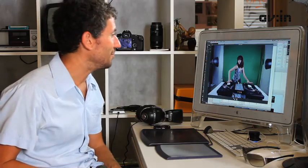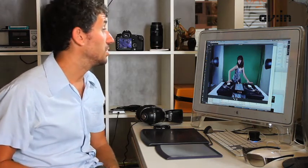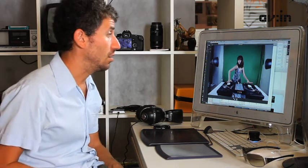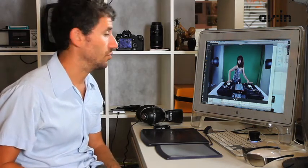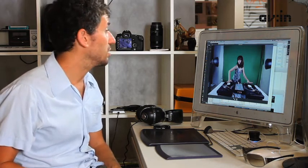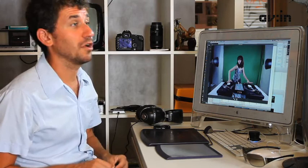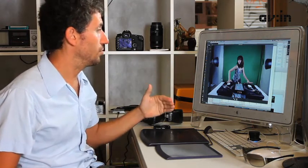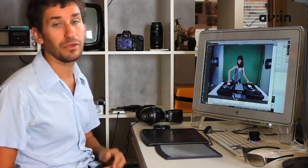Some of the key things to remember when shooting green screen: you want your green background to be as flat as possible, without shadows. This is achieved through correct lighting, and also by keeping what you're shooting as far as you possibly can away from the green, to avoid their shadows appearing on the background as well.